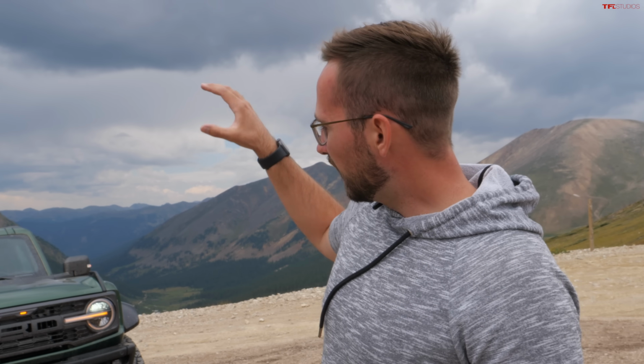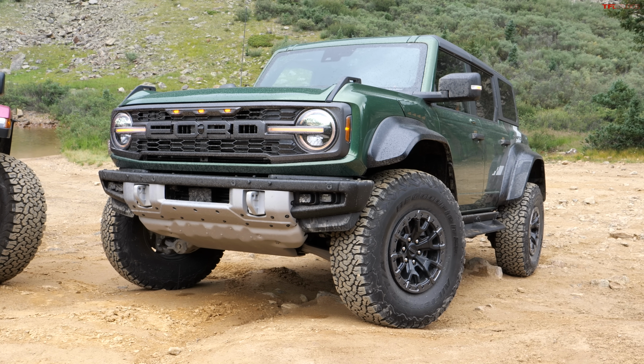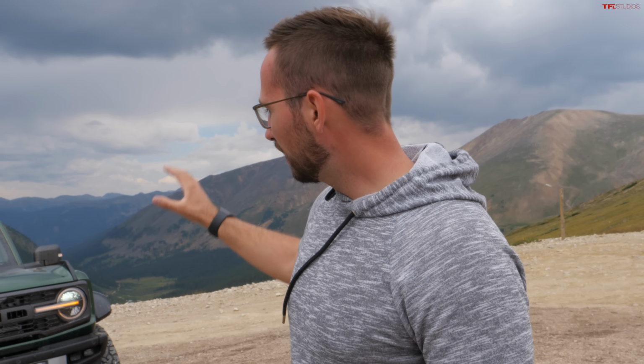For the Bronco, initially you had to be handpicked by Ford. Now we don't know what's going to happen for the next model year, but unless you were handpicked by Ford, you won't be able to get one, whereas I can go into any Jeep dealership and order one of these, and I can order one for MSRP or even under MSRP at some dealers. We'll see what happens with the Bronco Raptor in terms of pricing.